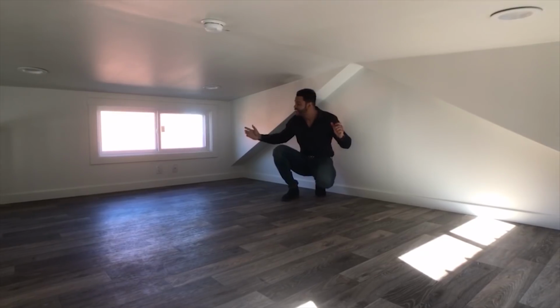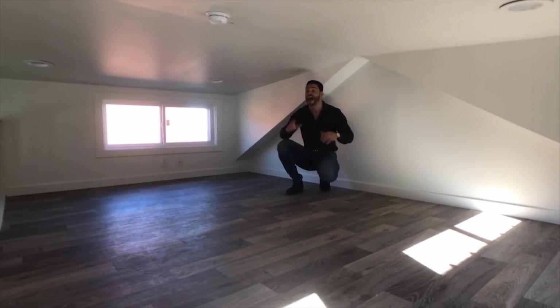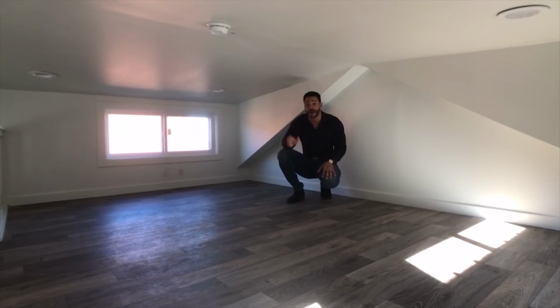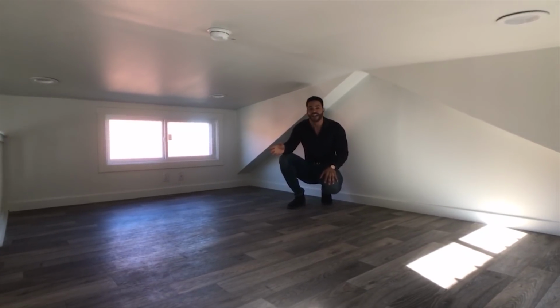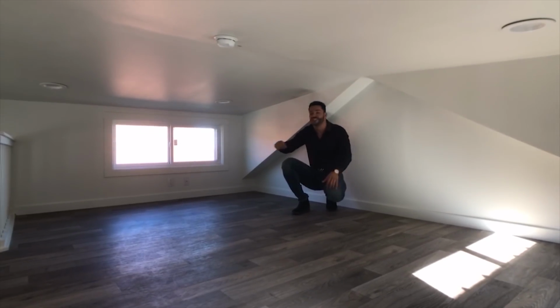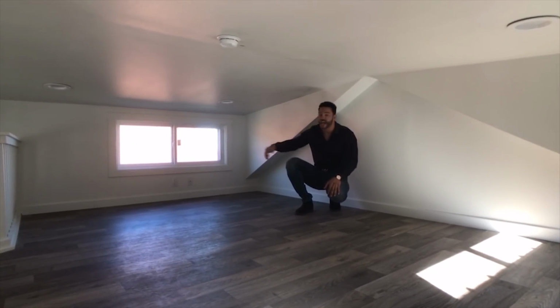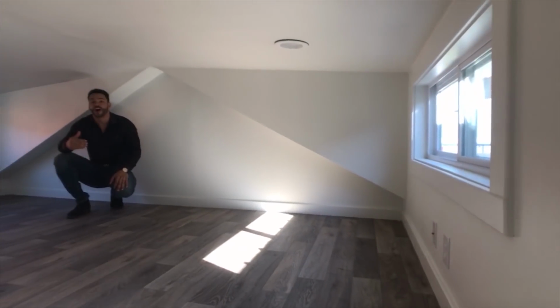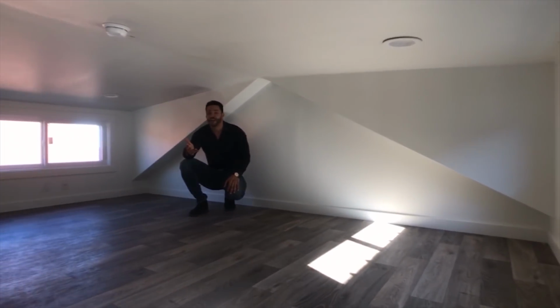You can do a mattress, you can do 2 mattresses. I've had people put 4 full-size mattresses up here, guys. It is possible. You can do beanbag chairs, games, TVs, whatever you like. We have TV jacks on each side. We have the natural light coming in. But the great thing about the loft is the view from being up here, guys.